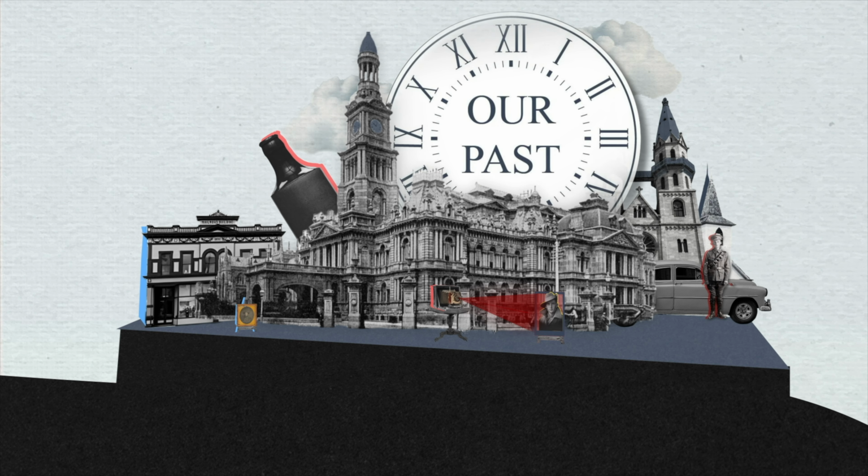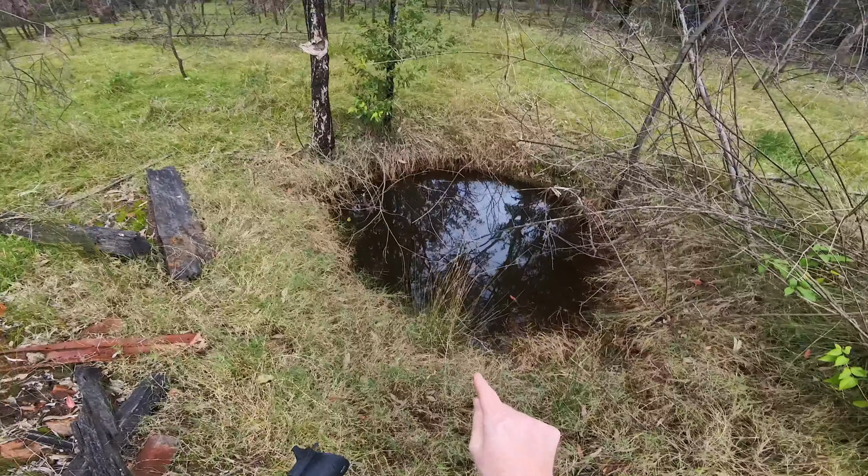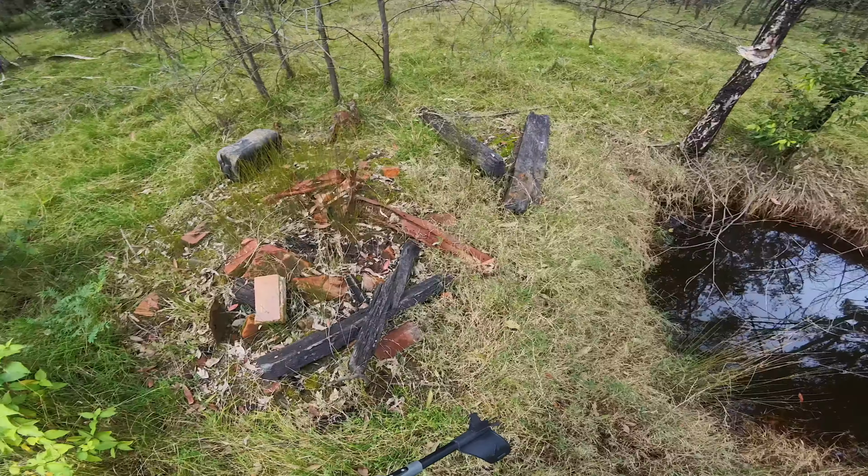Alright, looks like we're at the site. There's quite a big clearing here, and come have a look at this just over here. See the bricks going all the way around? That's a well. It's a pretty big one too, and it's pretty cool. The old bricks here. That is really cool. So much area here. You can see remnants of footings, bits of brick and stuff everywhere. This is very cool. Bit of a late start, but let's get into it.